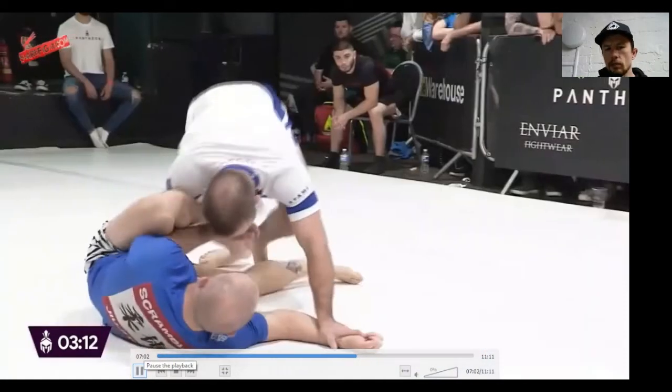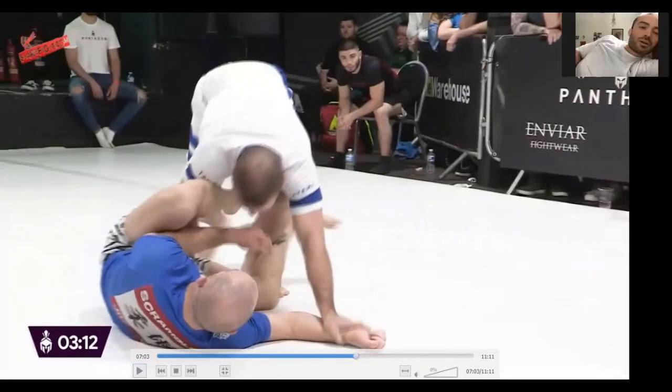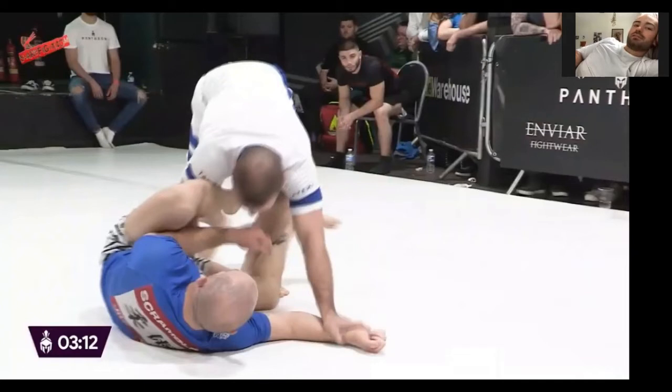I want control over his hips, not his head. So I find it way easier to flatten having an underhook on the near side as opposed to a cross face, because the cross face inevitably makes me commit weight too far forward. Yeah. I still use it, I mean, if it's there.